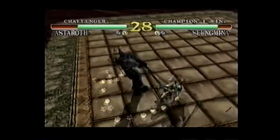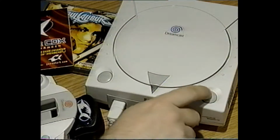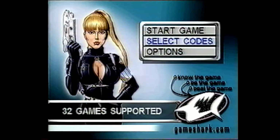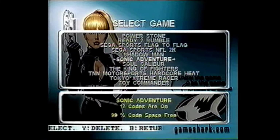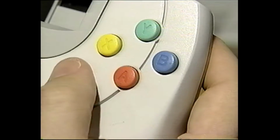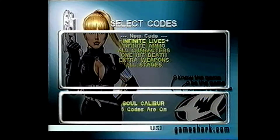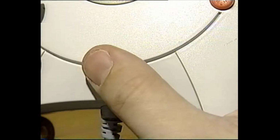You start up your Dreamcast with the CDX card in your memory card port 2 in your controller and the CDX CD in the Dreamcast drive. From the main menu, choose Select Codes. Scroll down the game menu to Soul Calibur and press the A button. From the list of codes, select the ones you'd like to use by highlighting them and pressing the A button. Once you've selected the codes, press Start.